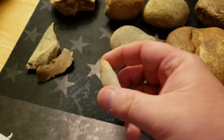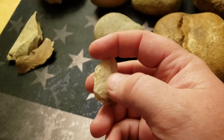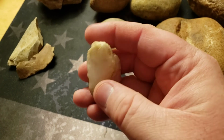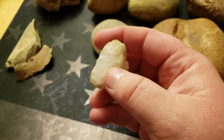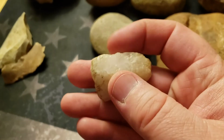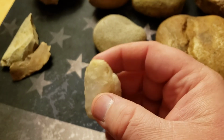And then this is the only piece of a point we found. Very crude quartz point or blade, and of course it's broken in half. So it probably would have been about a 3, maybe 4-inch little quartz blade. It's been tumbling around in the surf, so it's pretty crude looking, but if you get really close and look at it, there's some indications of pressure flaking on the edge. But like I say, it's worn down pretty good.